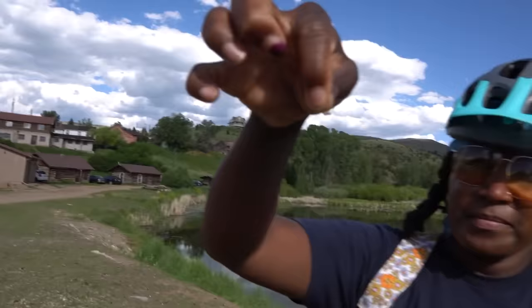Look at that. Yeah, a mosquito just got me. Look how huge that is. Busted by a mosquito. I took him out. Whoa! Took him out.